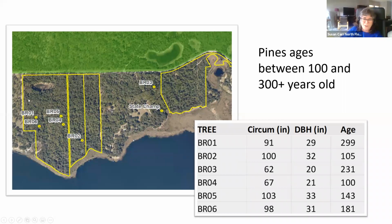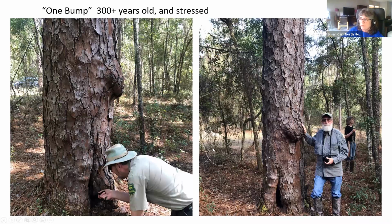So, and there was no correlation, of course, with size. So the little bumpy one was the oldest one, and here is the oldest one. So we affectionately call one bump for obvious reasons there. So one bump was conservatively put at 300 years old, maybe older. She just did a conservative age estimate. She can also tell kind of its life history from the tree rings. It's stressed in recent decades, not surprisingly. Look at all those oaks back there. So it's alive, it's doing well, but it's stressed. We want to save it.